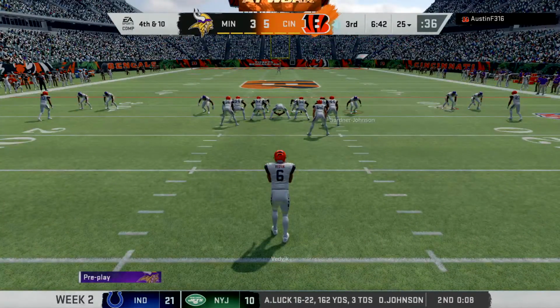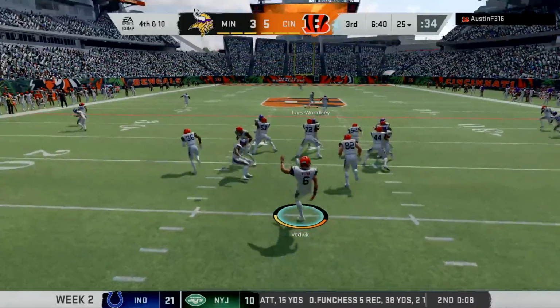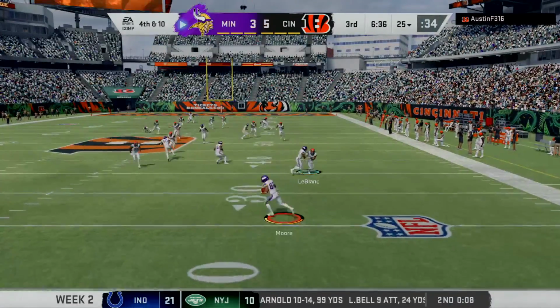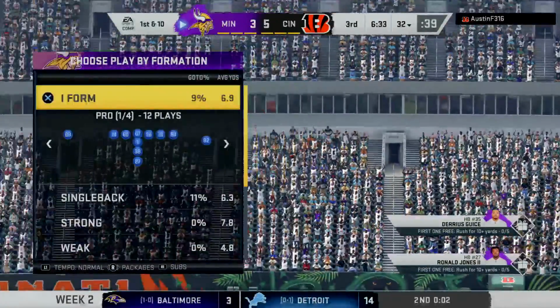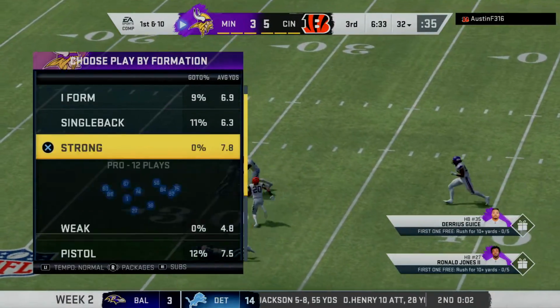Now yet another incompletion here as they fail to connect on 3rd. And the punt team on now as this one's sent away. Here's more on the return. 45 yards, that's what the punt goes for. 5 on the return. And the Vikings will take over here 1st and 10.